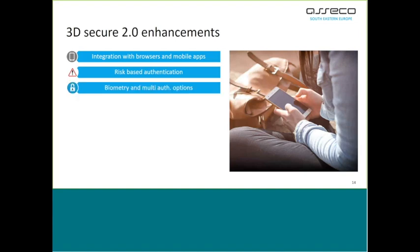Also, new authentication methods. Improvement of technologies and mobile devices enabled the use of some stronger and more applicable authentication methods. So biometry and multi-authentication options can be integrated in version 2. Of course, all other strong authentication methods can be deployed as well.